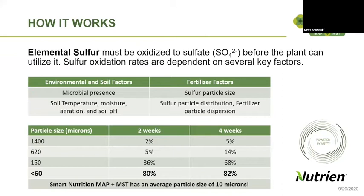We all know that elemental sulfur has got to be oxidized to sulfate before the plant can utilize it. So what we're showing here is particle size, how long it takes before the plant can take it up. MST is in that 15-ish micron particle size. At a particle size of less than 60 microns, in 2 to 4 weeks, you're going to have 80% of your sulfur released in normal soil warming conditions, not something over winter. Obviously, over winter, the soils are cold, so you're not going to be having this oxidation take place. But during your normal spring and summer weather, we can release that sulfur over a relatively short period of time, but it's not all available the same day. Okay, go ahead. Next slide.